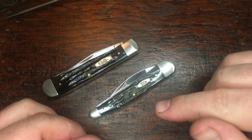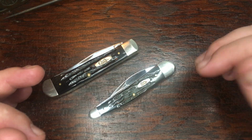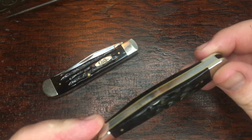And Case jigs their buffalo horn, which I'm kind of on the fence about. I like the texture, but at the same time, I don't know. Sometimes I think it might look good if it was slick.